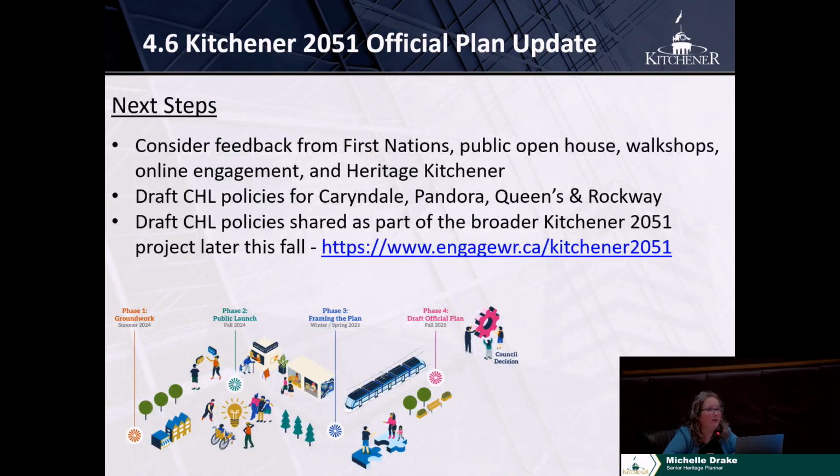I have the CHL policies available on slides if we need to speak to them. I know that we can also pull up the Cultural Heritage Resource document that Diksha and Victoria are familiar with if we need to refer to any of the broader Cultural Heritage Resource policies. But with that, that concludes my presentation, and I believe Victoria's.